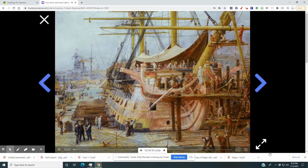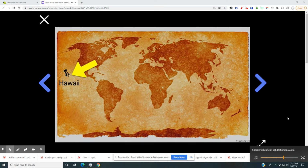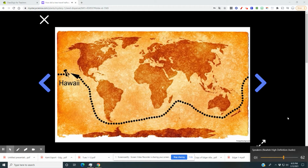This is the explorer ship, HMS Adventure, about to set sail around the entire world. On board is a group of sailors. Their plan was to sail from the Hawaiian Islands, that's here on the map, and then circle all the way around the globe, returning back to Hawaii again in under 3 years.